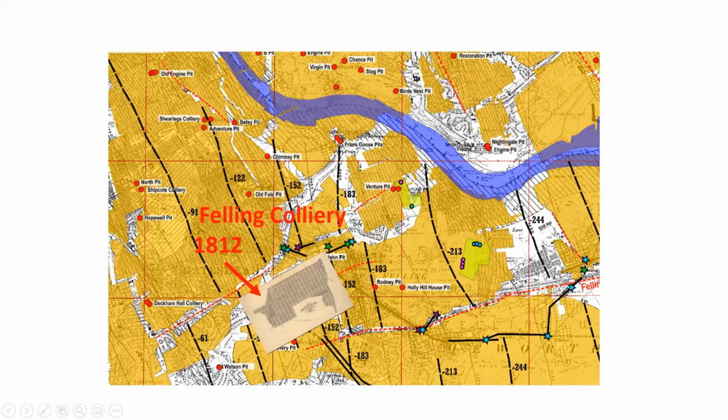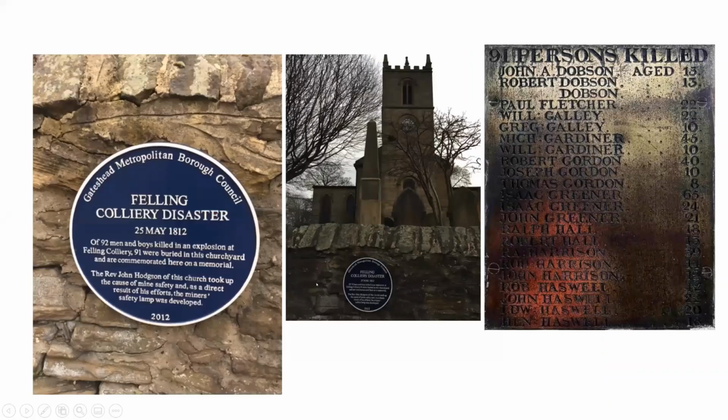Now, unfortunately, on the 25th of May, 1812, there was a massive explosion, probably caused by ignition from candles or from smoking, that was the norm for lighting and refreshment down below. And sadly, 92 men and boys were killed at this place. Now, this is the Venture Pit, and this was the John Pit, and the William Pit was down here. The youngest of the miners at the time was a mere 8 years old, and they're buried here at Heworth. 91 of them, 91 bodies were recovered.